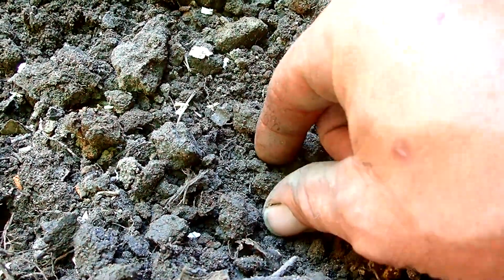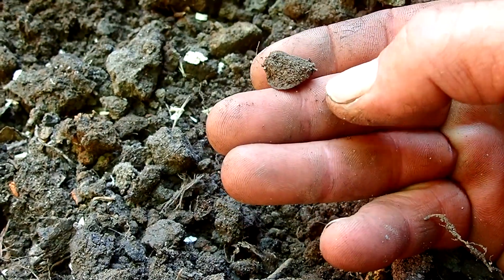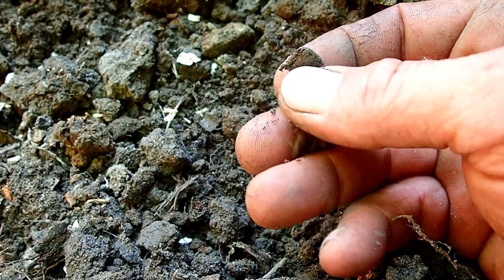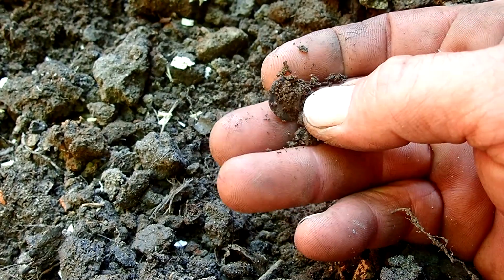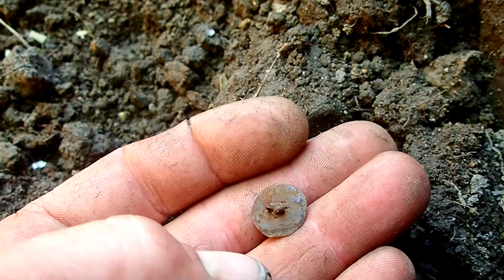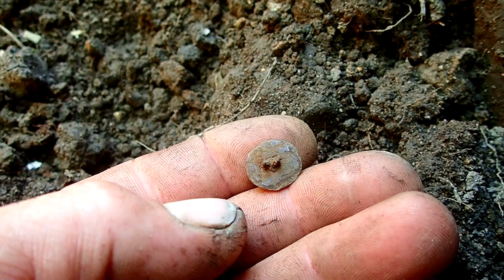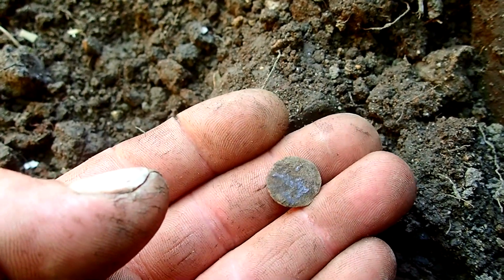Could this be? I think we have either a button or a little coin. That's definitely a coin, I think. Could be. No, it's a button. Yep. Well, it's nothing really fancy. It's just a tiny little flat button with no detail at all. But this is promising anyway. So let's scan a little bit more and see if I can find some more targets.